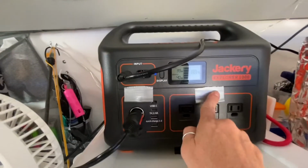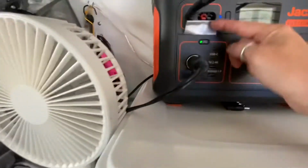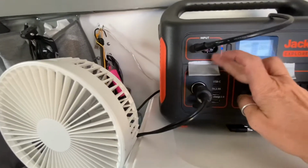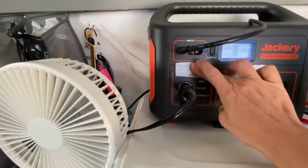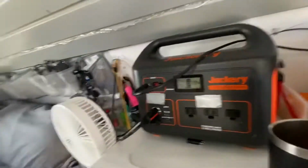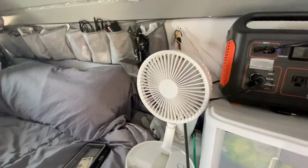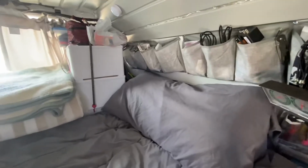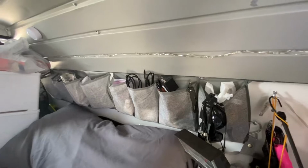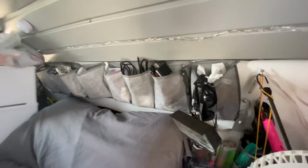I put these little tape tabs on because when I sleep at night, the little lights, I know they look tiny, but at night, this light will keep you awake, I swear. So I put little duct tape tabs. I know, it's a little white trash, but it works for me. The all-important fan, which is an absolute necessity. I have my storage up there for nighttime goods and charging cables and anything I might need to grab in the middle of the night.